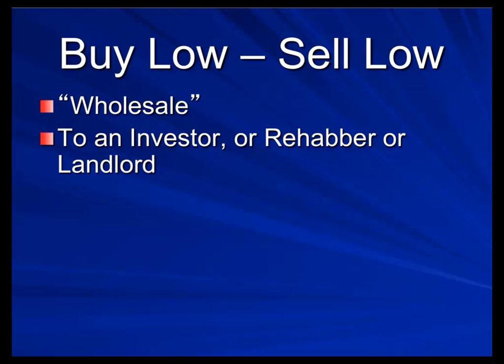So when we stick with the houses that appeal to first-time homebuyers, we're going to feed investors, rehabbers, and landlords with the deals that they most want, because they get the fact that the free-flowing mortgage money is in the entry-level end of the business, so they're looking for these first-time homebuyer entry-level houses themselves. We're not going to sell it to the end user. We're going to sell it to the investor, rehabber, or landlord. Then they'll do the repairs, and they'll sell it to the end user.